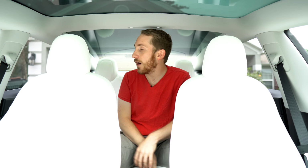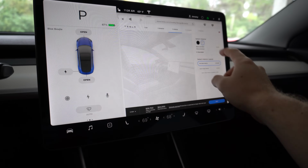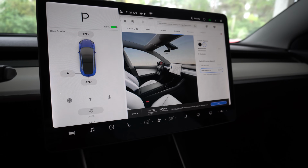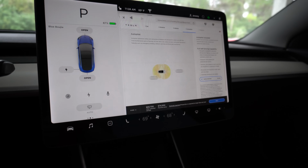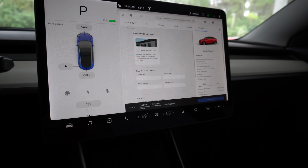Something I really take for granted is the fact that this car is a full internet browser. So again, if someone is driving with me and they don't have their phone, or if I don't want them to use my phone, there's literally a full internet browser. They can go to pretty much any website that they want to. The craziest thing is that you could, in theory, buy a Tesla with your Tesla.